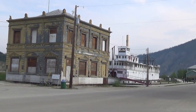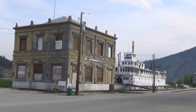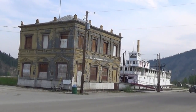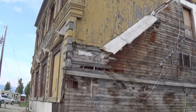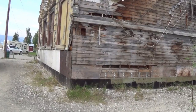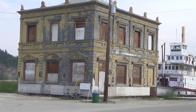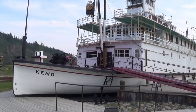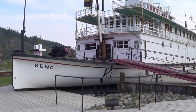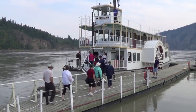This is the next day, the 20th, and we're to take a little river cruise. Here's an out-of-service steamboat, not the one we're going to take today, and this mysterious derelict of a building, which may have been a bank at one time, where Robert Service was an employee. Notice the Keno here draws only 3 feet of water. Mighty shallow draft. Here's our riverboat, the Klondike Spirit.